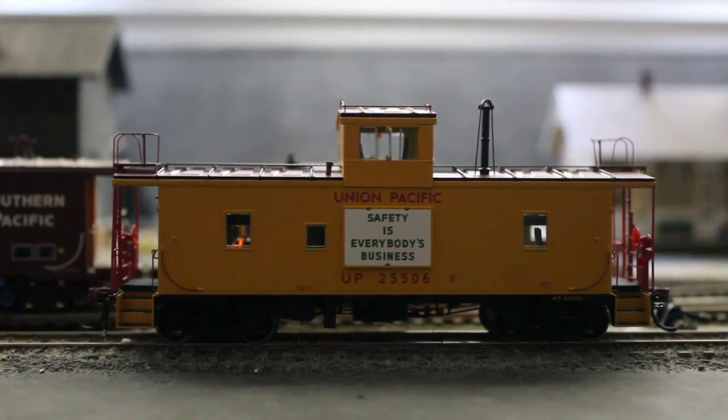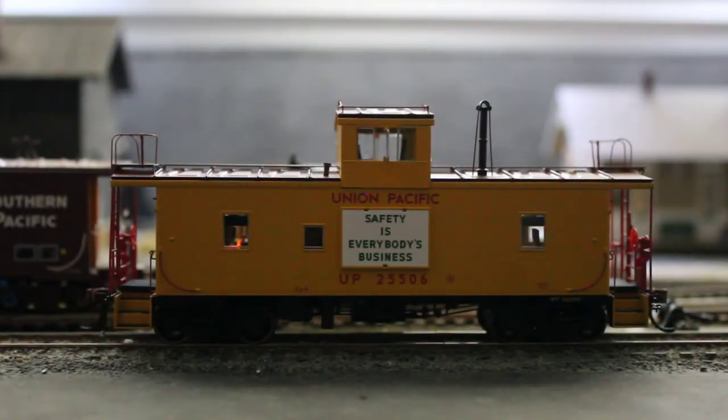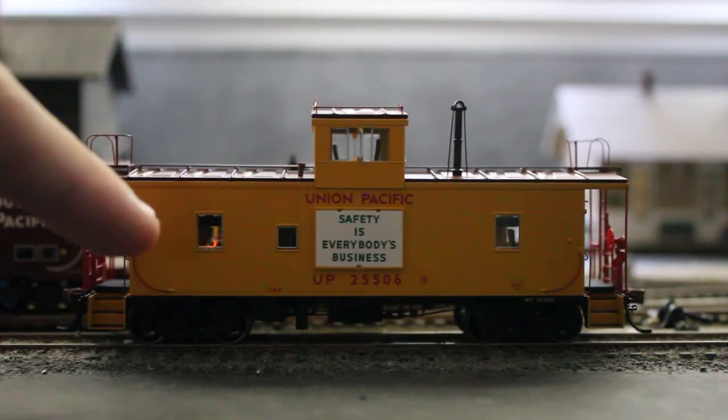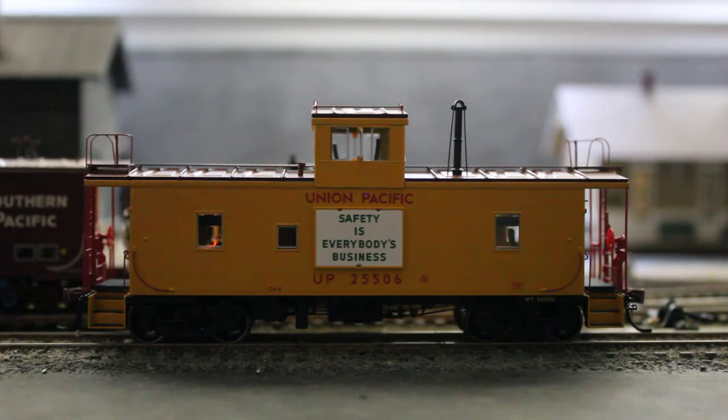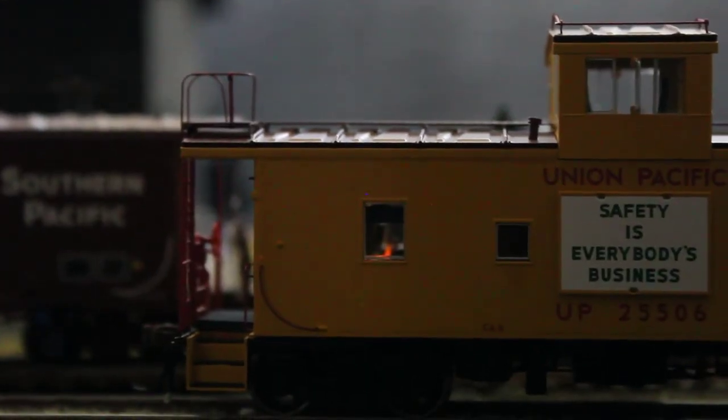All right, I shut off the lights in the room to try and give an idea of how the lights are on this model. Now, one thing I noticed is the lights on this model are not very bright at all. They are equipped with a keep alive, so when you go over dirty track or a switch or something, they won't just immediately turn off. But one thing I did notice, and you could probably see it in this window right here, that little orange thing, that is a wire for the lights.